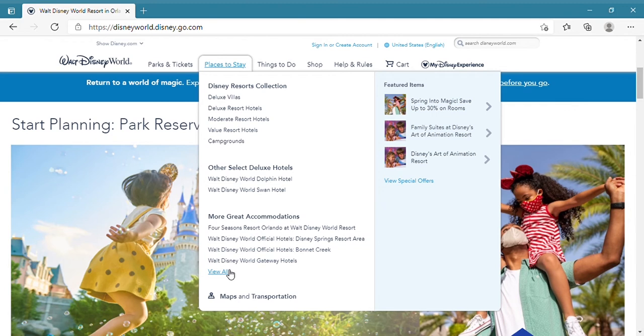If you really want a highly themed Disney room, then you might consider staying on site. Or if you would rather have something that costs a little less, then consider staying off site. For right now, on the Places to Stay tab, the main thing you need to look at is the special offers and what kind of hotel you want to stay at, if you want to stay on site or off site. And there's really no right or wrong way to do it. So that is the Places to Stay tab.